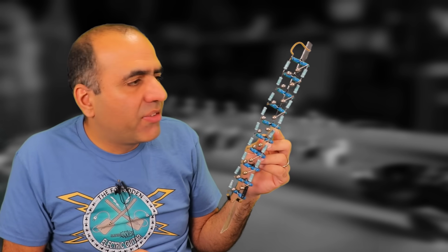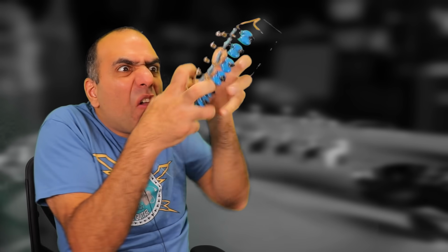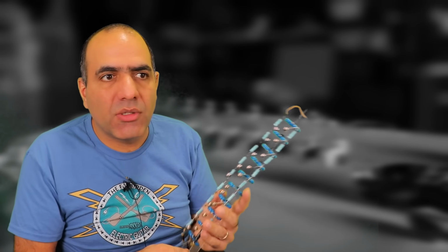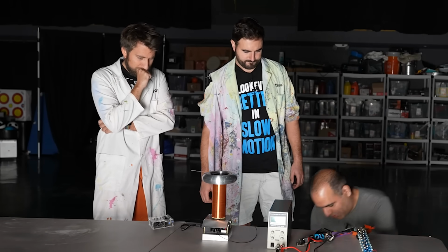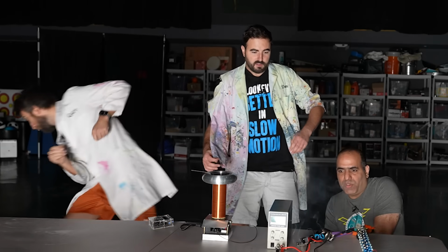Well, first off, I placed my Marx generator in my backpack hoping that it wouldn't get damaged. But under pressure, it was all mangled and I had to bend everything back into shape. So we started testing it to make sure it works. Okay, let me see if I can turn it on first. Oof.